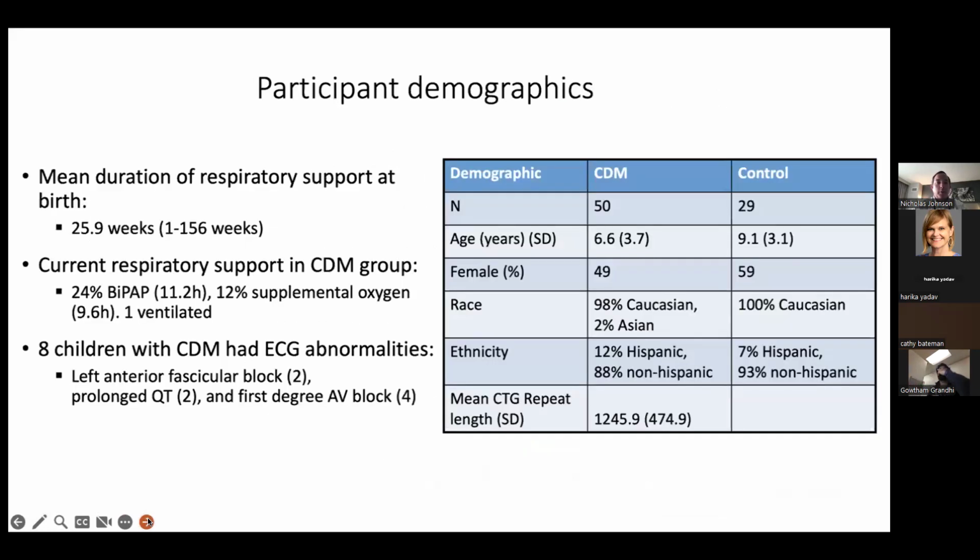And in this initial cohort, for the kids that were followed, you can see by and large, they had very large CTG repeats. They're about equal, male and female. They did have respiratory support during the study. And then interestingly enough, about 8 of them had some sort of ECG abnormality. And actually, 2 of them ended up requiring pacemakers around the age of 10. So I think one of the earlier studies in myotonic dystrophy had suggested that individuals don't develop cardiac arrhythmias until later on in life. And that appears to not be true. That can really occur at any age.